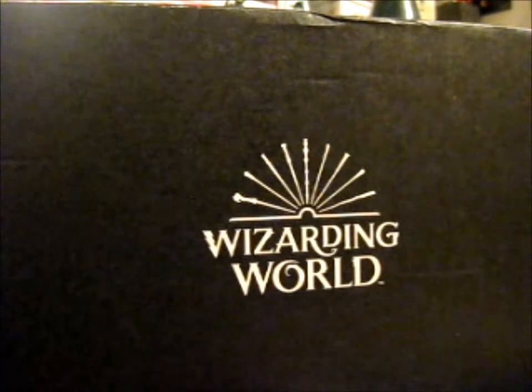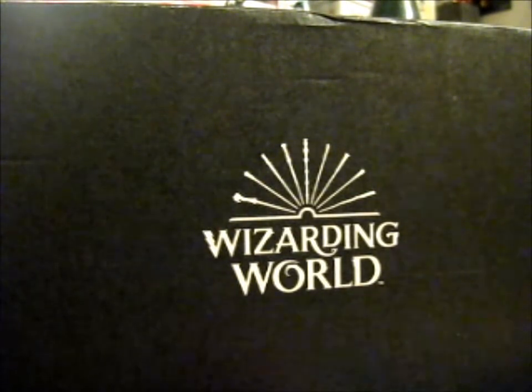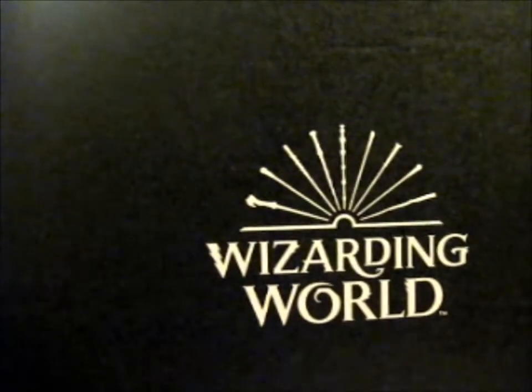As you can see, this is a mandrake, so that means this box is the Magical Plants box. And let me just tell you, it is the box from July. I'm pretty sure it's that month, July. So I'm still waiting for two more, I believe, which is, what's it called? Lumos and Nox and Hogwarts, well, it's a Christmassy one, I think.